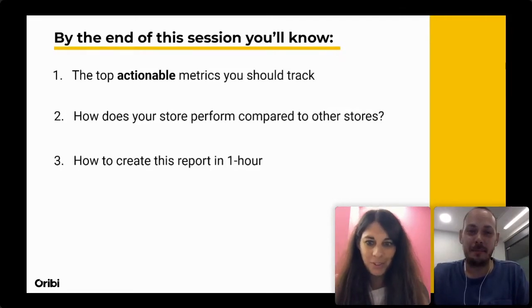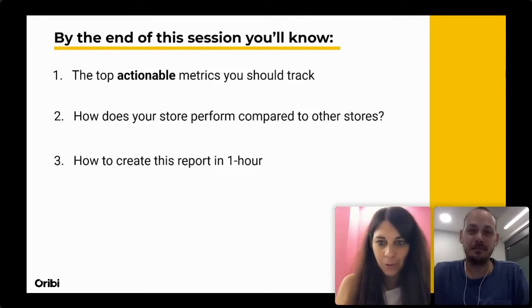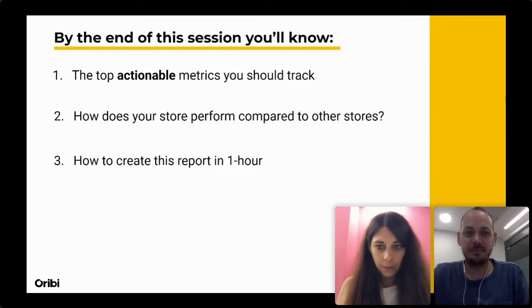And we know that you don't have lots of resources, you don't have too much time, you don't have developer resources, so we're also going to show you how to do it easily, and how in less than 1 hour you can create all these metrics.